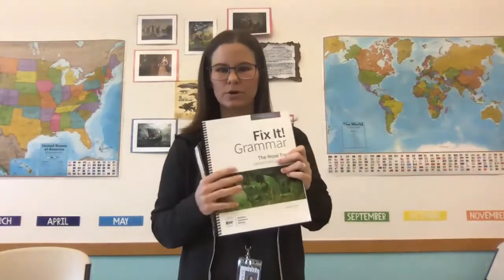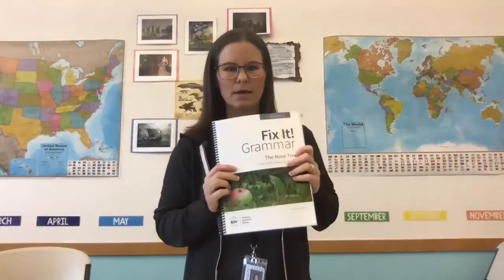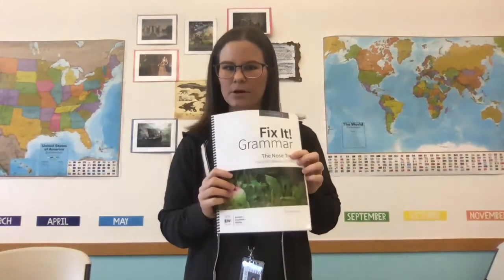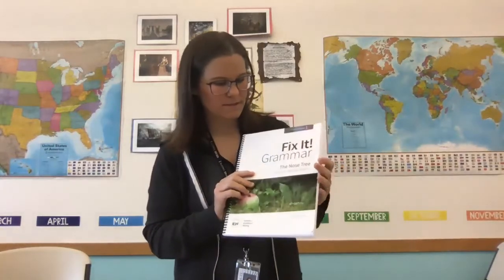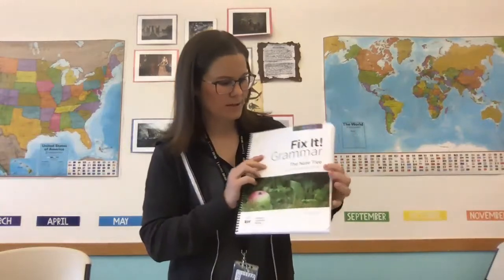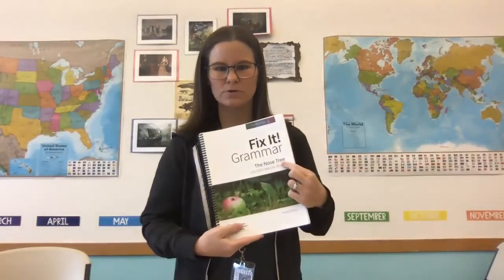The next one that I will talk to you about is called Fix It Grammar. This is an IEW product. You guys may have heard of Institute for Excellence in Writing. There's a whole different writing program that's IEW based, but this is the grammar component from IEW. This is a cool grammar component because it is copywork, essentially. Each grammar book is a story. So every lesson has a small section of a story. This one happens to be the story called The Nose Tree.